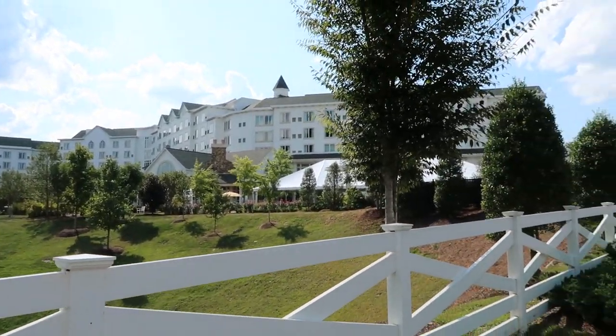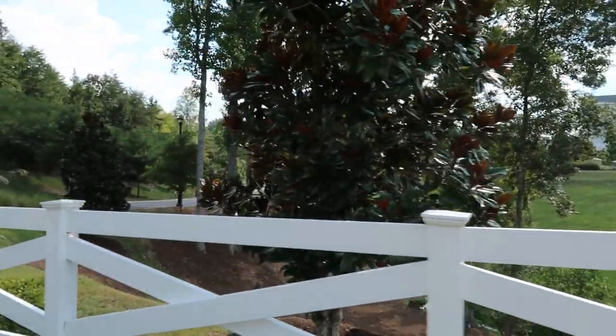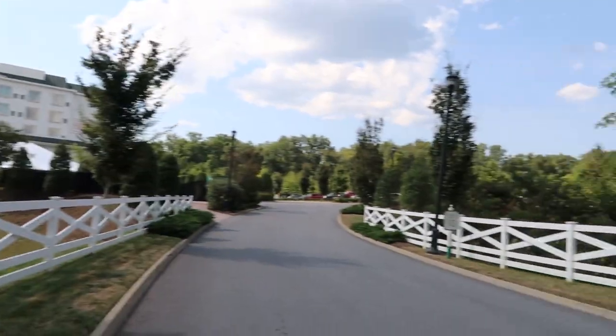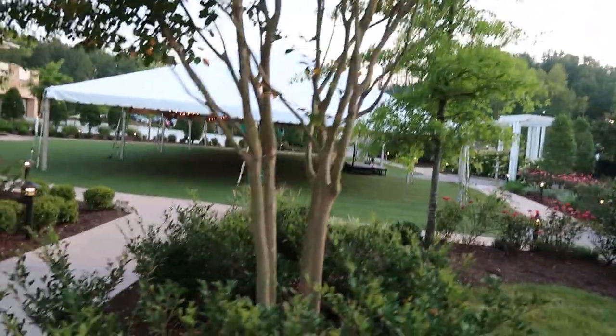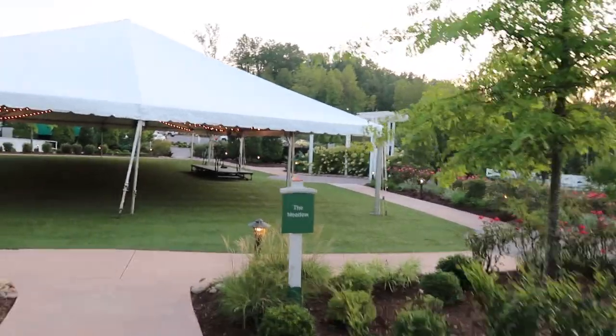It's a different view of the hotel from where you come in on the back. Come off the main road and then the driveway comes all around the back of the hotel here. There's the car park up ahead there. So it's in the back of the resort. This is the little serenity garden, nice little peaceful sitting area. There's an event space over there called the Meadow. So I'm assuming they have weddings and such over there.